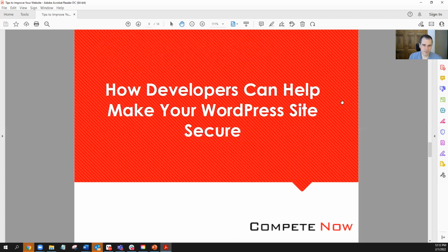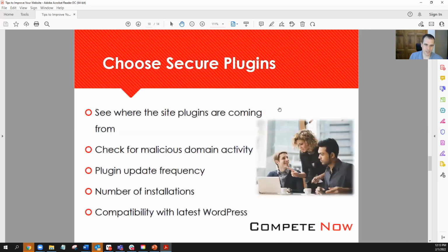All right. How can developers make your website more secure? So this is another question we can cover today. See where your plugins are coming from. It's such a simple thing, but one of the fun things with WordPress that I enjoyed a lot over the years is just finding new plugins and new solutions for any task that you can think of, really.